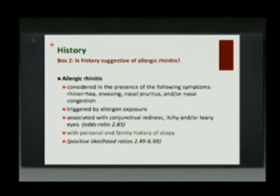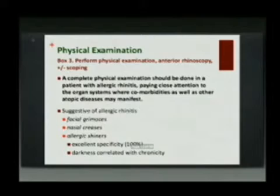On physical examination in box 3, we perform a physical examination, anterior rhinoscopy with or without endoscopy or scoping. So a complete physical examination should be done in a patient with allergic rhinitis, paying close attention to the organ systems where comorbidities as well as other atopic diseases may manifest. These are some of the findings suggestive of allergic rhinitis: facial grimacing, the supratip nasal crease, and the allergic shiners.